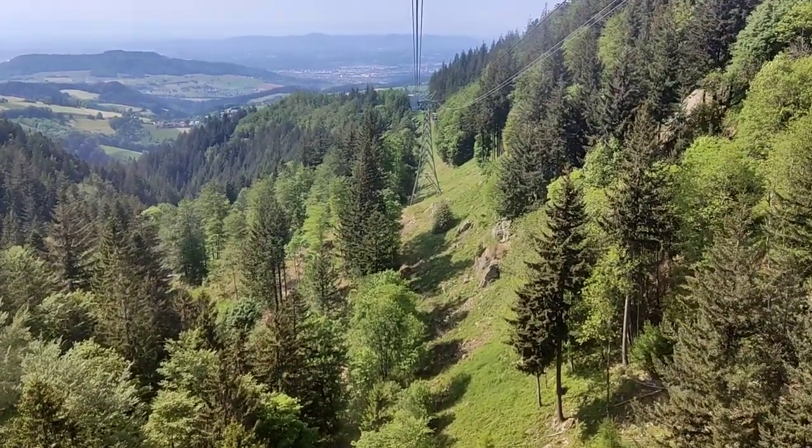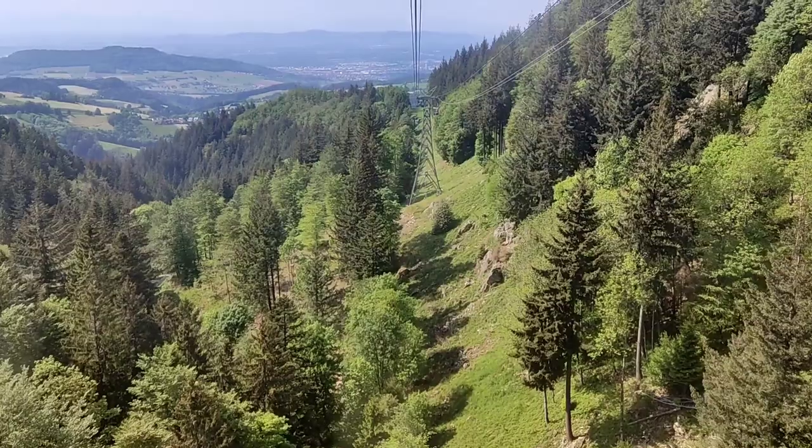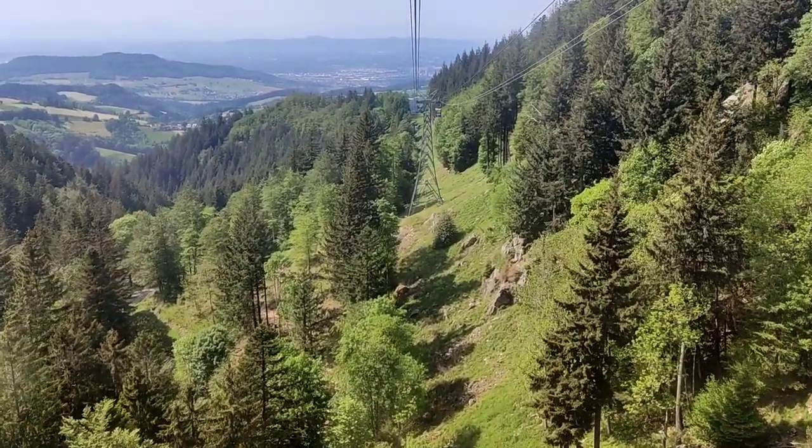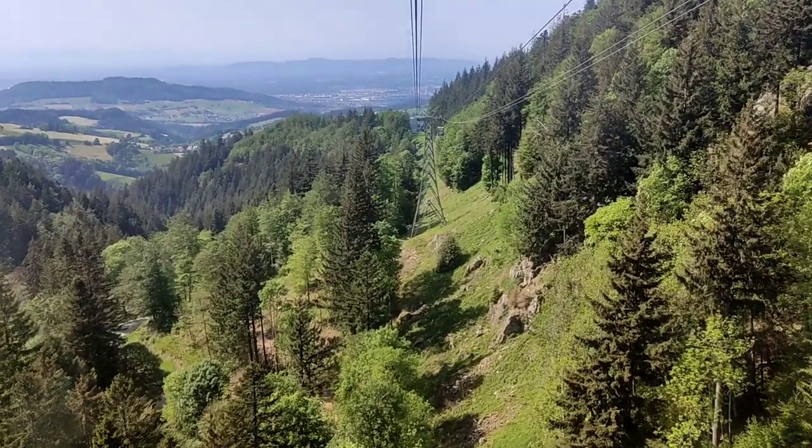Now we are going back to Freiburg. And our journey is about to finish. This is a must-visit place if you are in Europe.